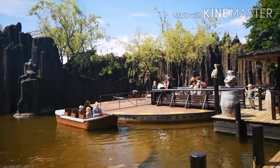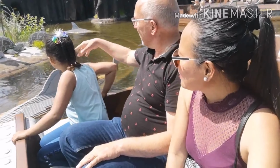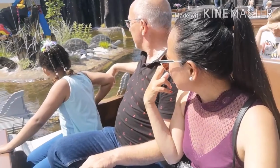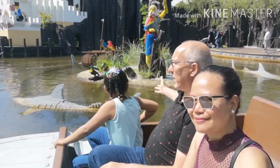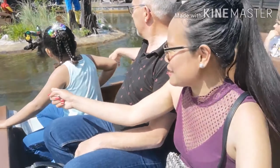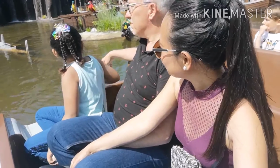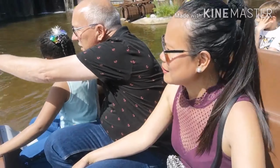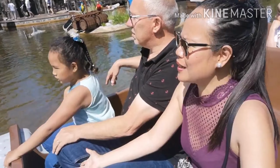So exciting. See, guys, the sun. See, Robinson Crusoe is waving. So this is Robinson Crusoe. He ended up with his ship broken, so he was the only survivor and alone on the island for how many years. Also, the shark, guys, is made with bricks from Lego. You see the captain there? He only has a hook in his hand. His Captain Hook.